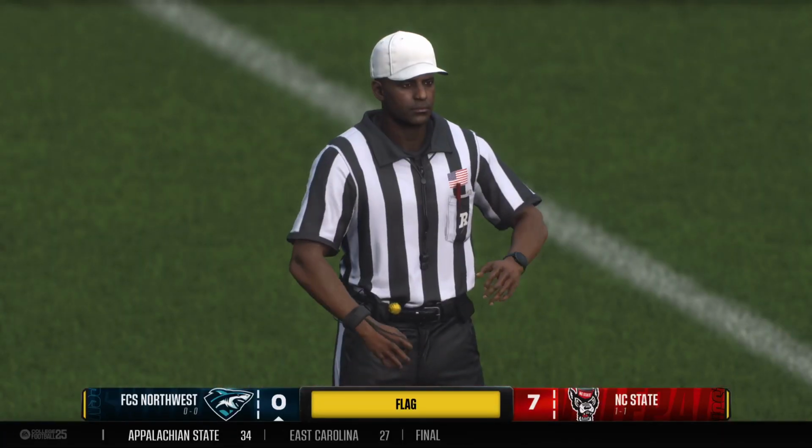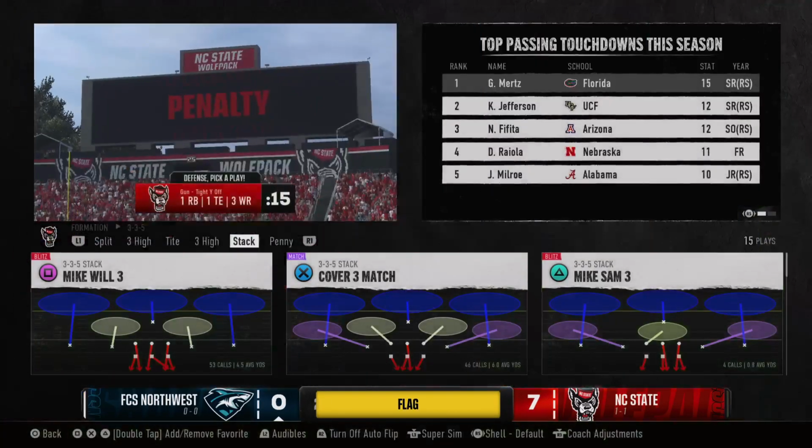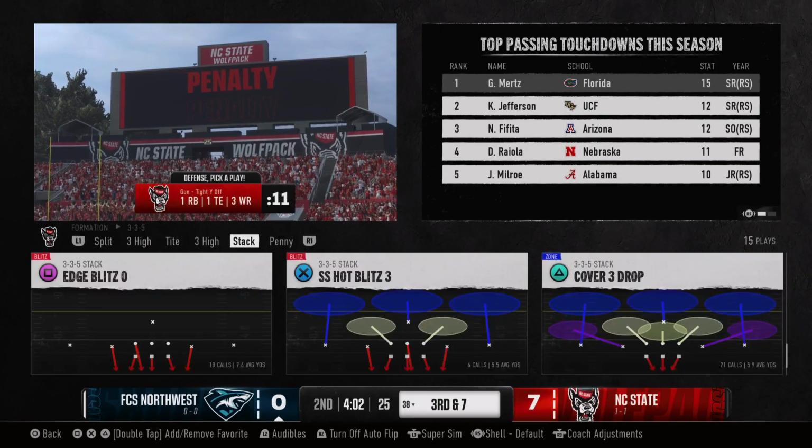Easy decision. False start on offense. The officials offer the deal, and the coach accepts it. They will take the penalty.